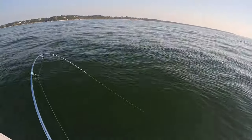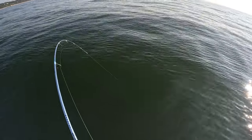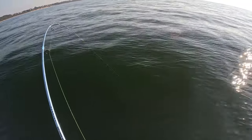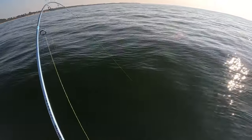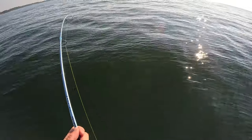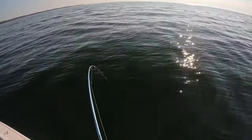What do we got? Don't be a bluefish. That's not a bluefish. That's a nice sea bass. I think so, anyway. Well, sea bass usually don't pull the boat, but no, that's a sea bass. Got him on the little bit lighter rod here.